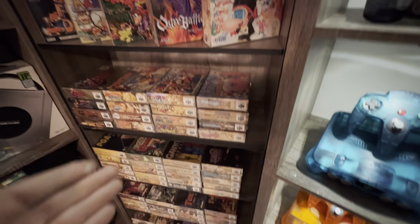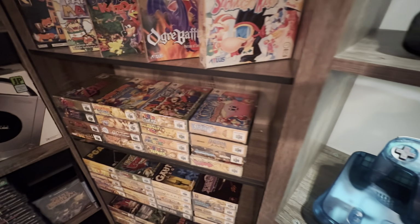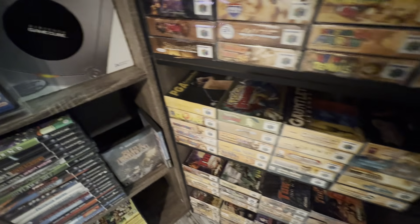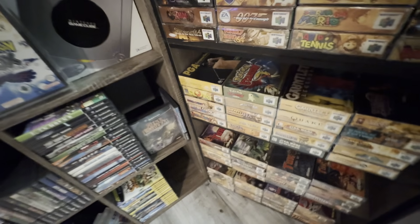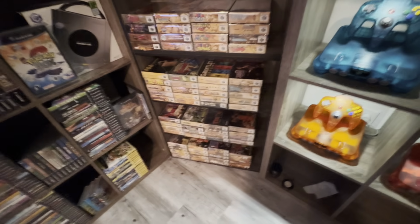And then down here, there's some other stuff like Kirby's Crystal Shards is a decent amount. That PGA Euro Tour game's expensive. Pokemon Stadium 2. There's a lot of expensive games down there, but these would probably be the most expensive complete in box ones that I have.